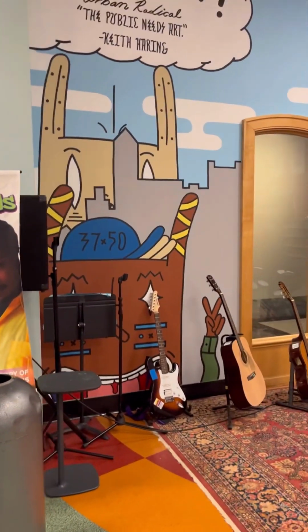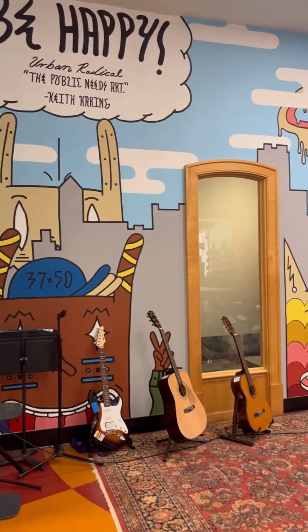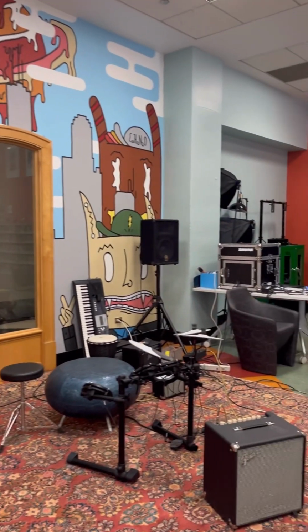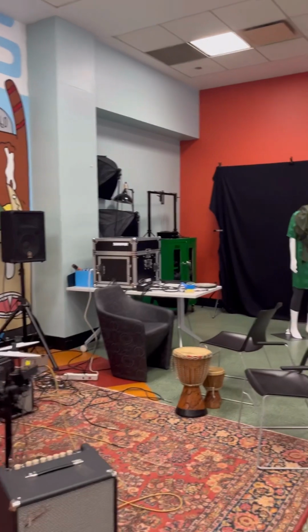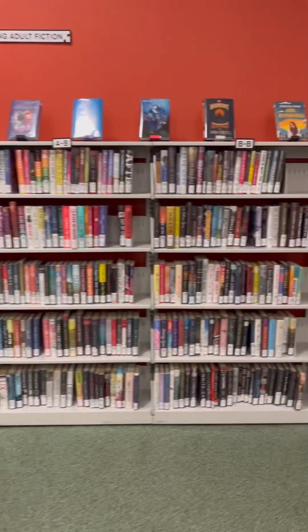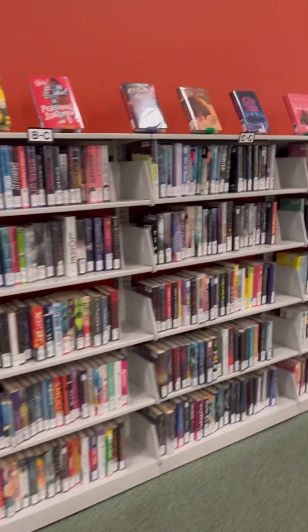So they host open mic programs pretty frequently here at this library. People can come in and play music, do spoken word poetry, really anything. It's really great. There's also a photography corner there as well.